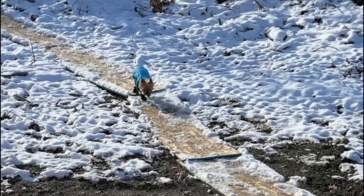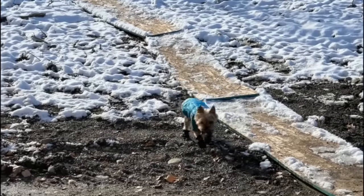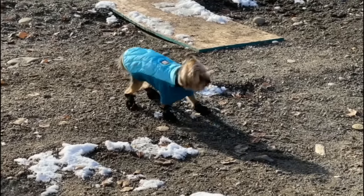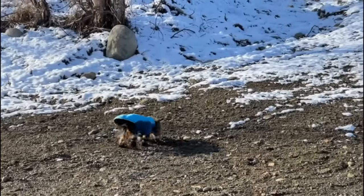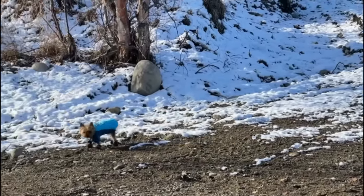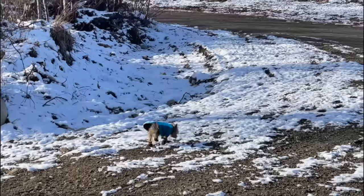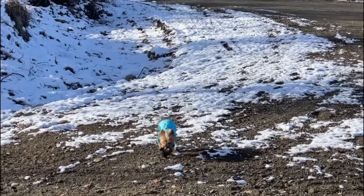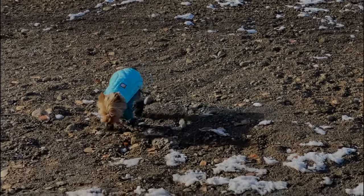Come on, Soph. Good girl. Look at that. She's actually doing way better than I expected. I wonder if she realizes it. Oh, these are warmer now. It's kind of not bad. Good job, Soph. That's the most normal we've seen her walk in shoes. Oh, the snow, how cold. Good job, Sophie.